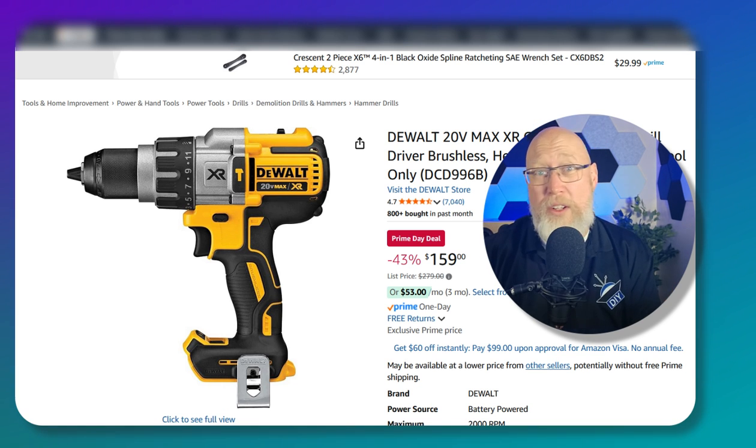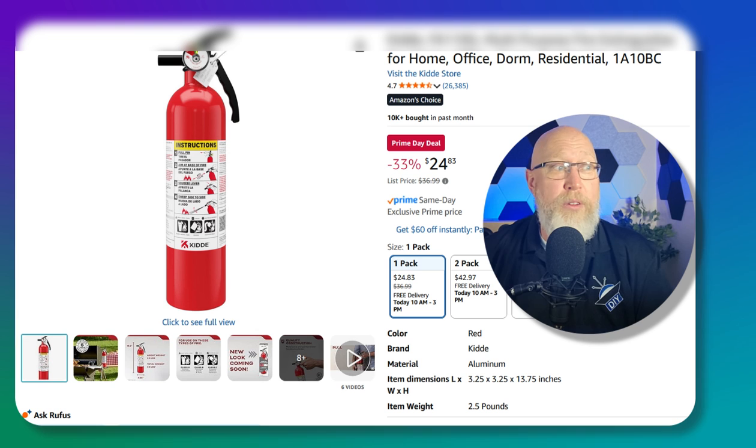Usually there is a DeWalt sale on Amazon Prime. Here we have 43% off for a hammer drill. So if you're in the market for a hammer drill, grab one. My guess is that if you sniff around a little bit, you'll find a lot of other DeWalt products on Prime Day as well. Next is a fire extinguisher, 33% off.